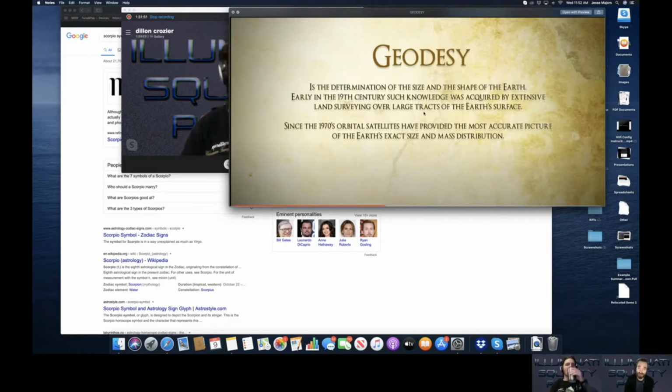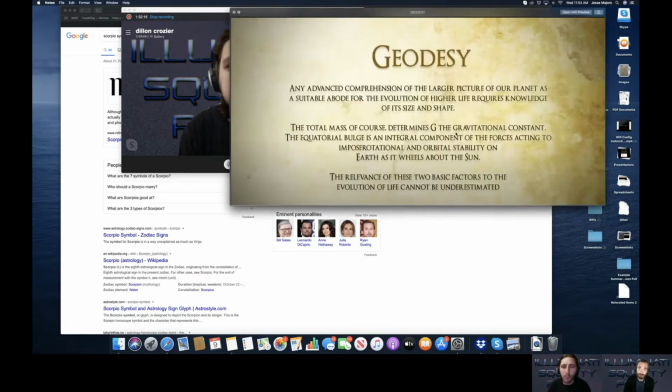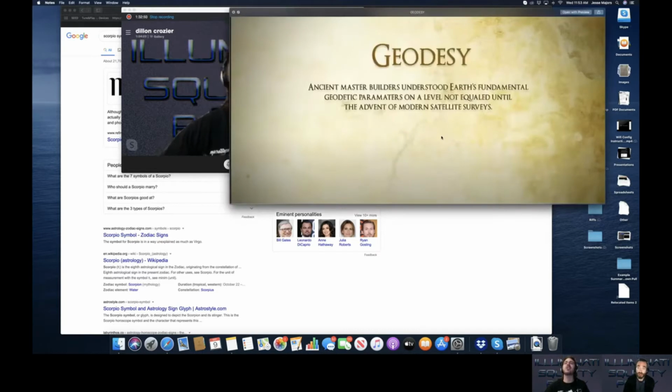I don't know. This is the determination of the size and the shape of the Earth. And it states that early in the 19th century, such knowledge was acquired by extensive land surveying over large tracts of the Earth's surface. Since the 70s, orbital satellites have provided the most accurate picture of the Earth's exact size and mass distribution. Any advanced comprehension of the larger picture of our planet as a suitable abode for the evolution of higher life requires knowledge of its size and shape. The total mass, of course, determines G, the gravitational constant. The equatorial bulge is an integral component of the forces acting to impose rotational and orbital stability on Earth as it wheels about the sun. The relevance of these two basic factors to the evolution of life cannot be underestimated. You cannot underestimate them.